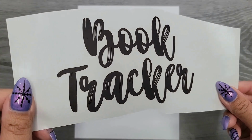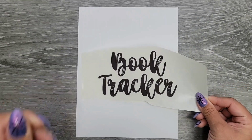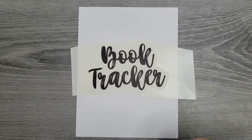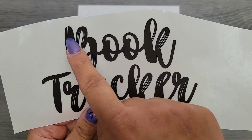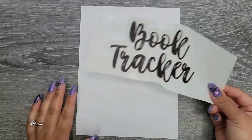But I think this font is so much fun. I got it on dafont.com and I did link it down below, because I never remember what fonts. I tried really hard to make sure I paid attention this time to what fonts I was choosing, because I just feel like I have so many. But I think this one's fun because it has a kind of brush vibe to it. And I just think it looks really cool.